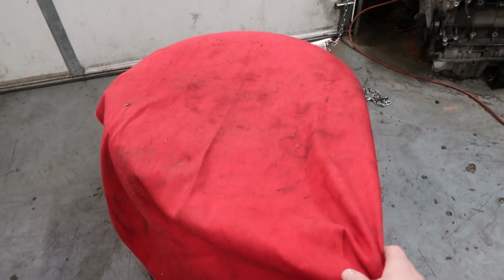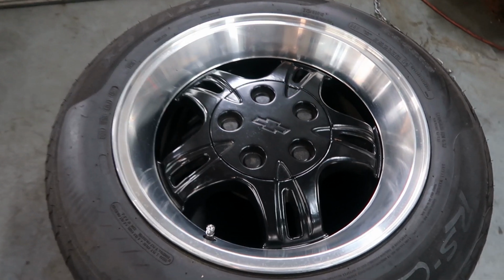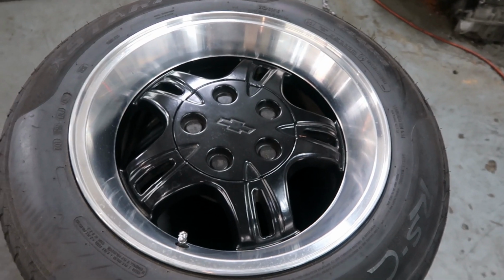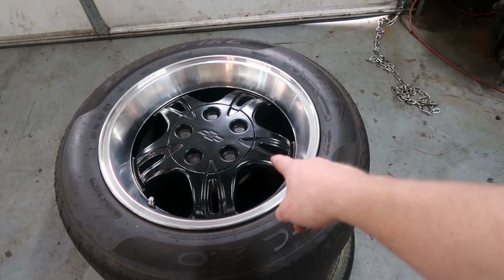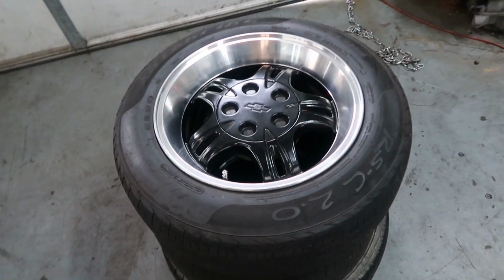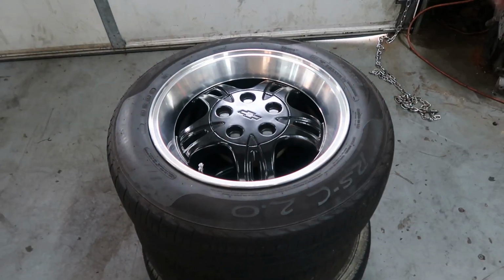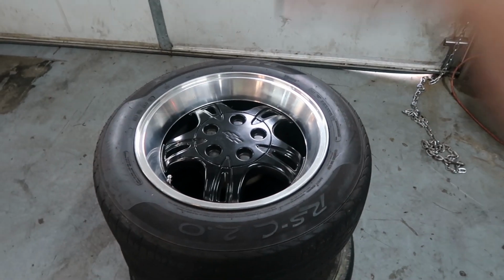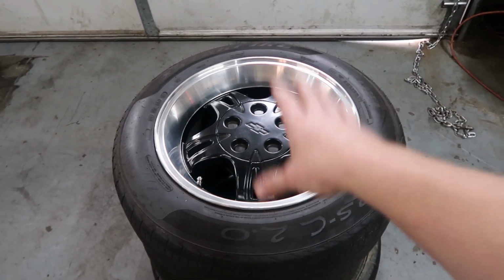All right, guys, you ready? Here we go. Boom! Brand new 5-star black center, polished lip, brand new SVEs. They just came out today. You guys aren't even gonna find these yet. I got these on the hookup from LMR. You guys are not gonna believe what I got these for. I got these for free. I can literally feel the comment section blowing up right now for how cool these wheels are. I literally can't wait to get these on the car and see how they look.